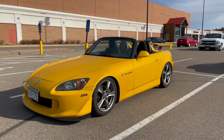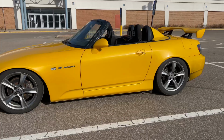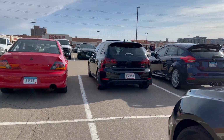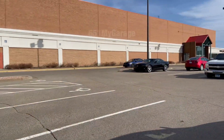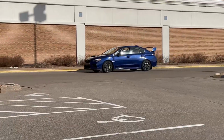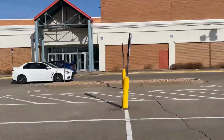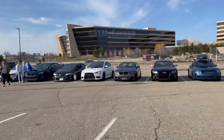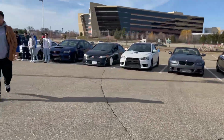Beautiful S2K here. Look at this thing. And there's an Evo and a GTI. Let's go. Let's go find Cheyenne. Oh, wait. What is that? Ooh. Evo. Oh, yeah. Wow, look at this lineup over here. All right. We got the Superman over here.